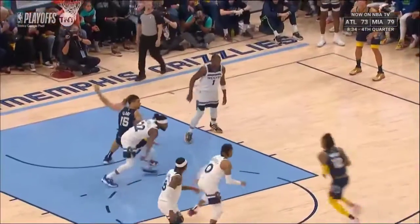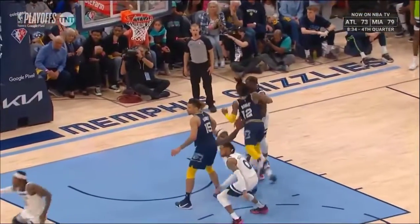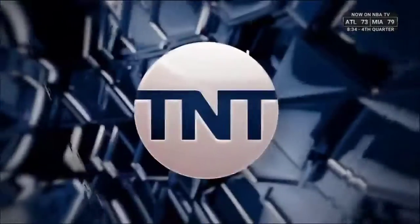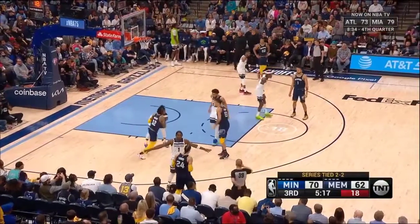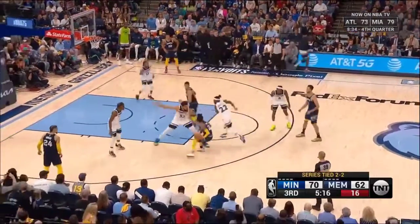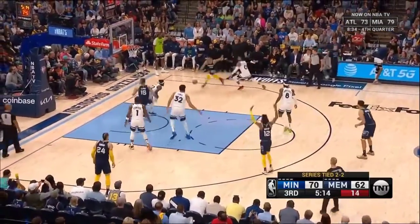Pat Beverly is always active, as we know, and always gesticulating after the whistle is blown to give that extra opinion. Well, Ja right here, and this is what Pat Bev is trying to get to. What was that word you just said? Gesticulating. That's a word. Those are Scrabble words. That's real.